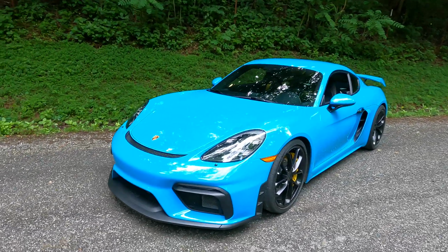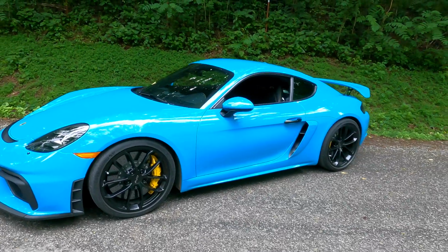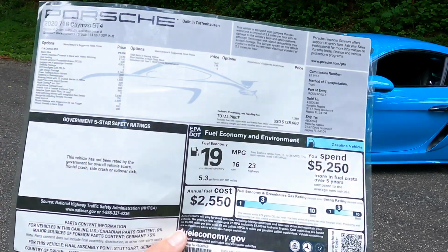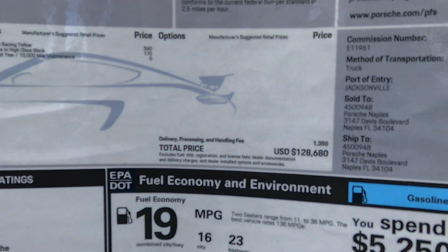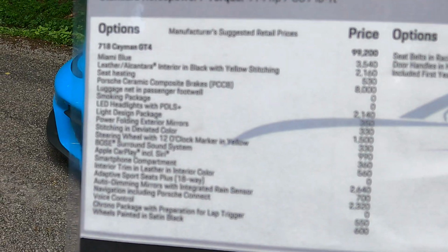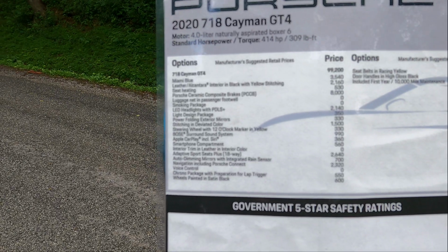Most likely, if you're looking at this video right now, you're probably thinking, is this going to be the car for me or not? These are not cheap, guys. I have the window sticker right here. This car comes in at $128,680. And you can see here, they charge you $3,540 for the Miami Blue paint. Leather and Alcantara inside is $2,160. The PCCB brakes are an $8,000 upgrade. You can get red steel brakes.